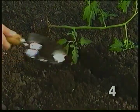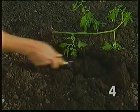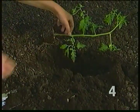If you do have a leggy plant, bury the stem horizontally up to the first set of leaves. Roots will sprout from the stem and the plant should grow well.